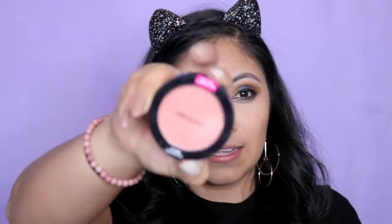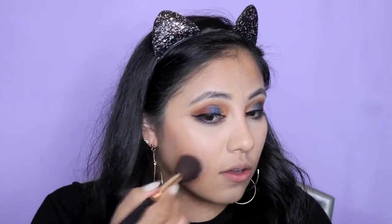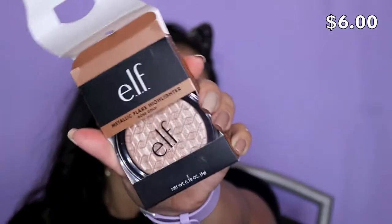And for blush, I'm just going to use this new Wet n Wild. This is Pearl Essence Pink, like a shimmer to it. So hopefully it's not too crazy. I feel like this color you can't really see on my face as much. This Metallic Flare Rose Gold Highlighter, it looks bomb.